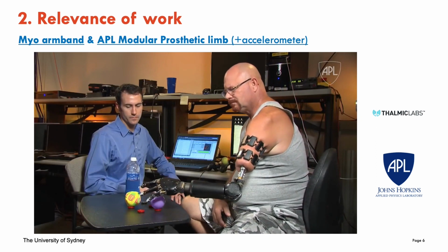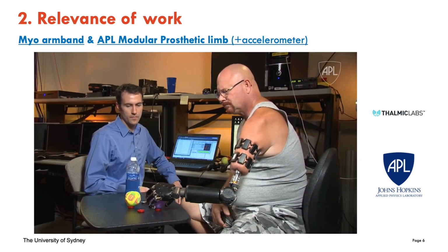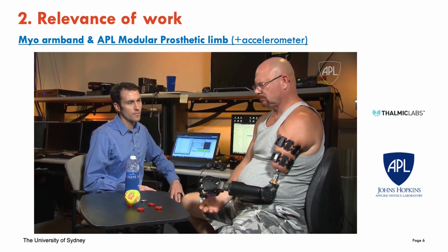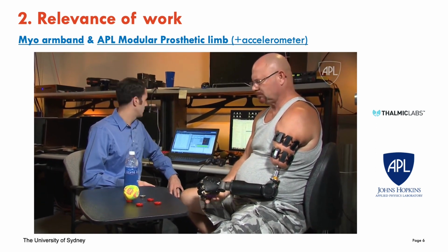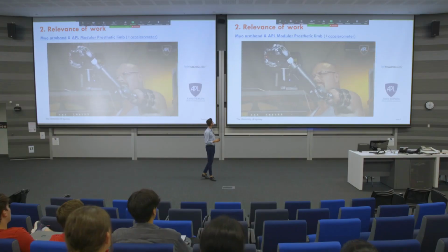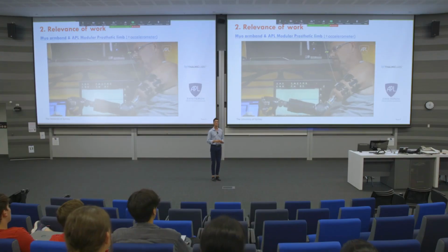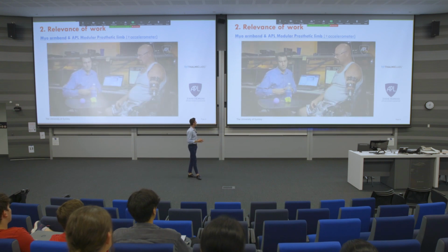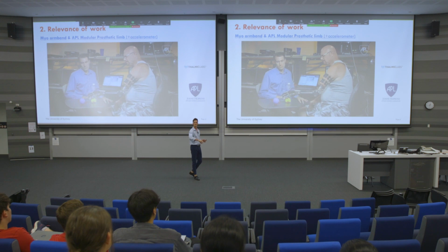There are 2 wireless myobands that John wears very comfortably. This is known as an osseo-integrated implant. He has 2 muscle electrodes around his arm, and he's trying to pick up an object. This is state of the art. It's pretty cool, and he can actually pick up and contract a specific object.